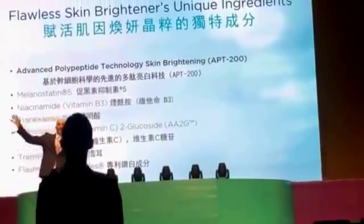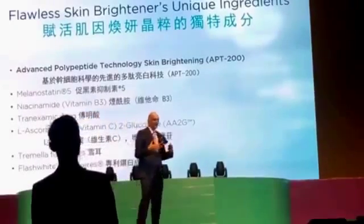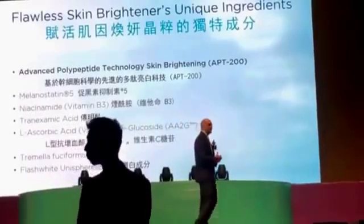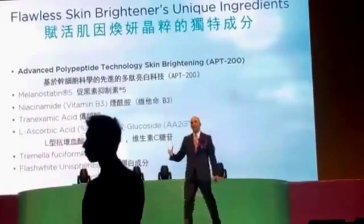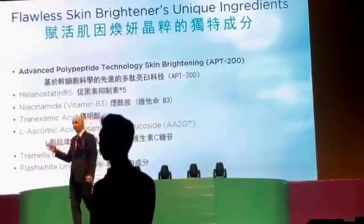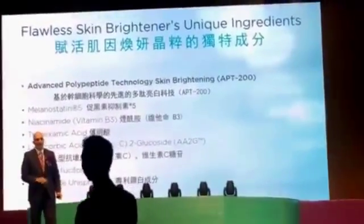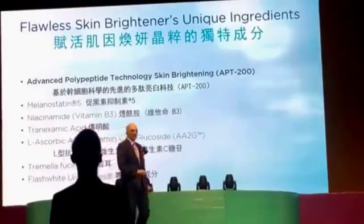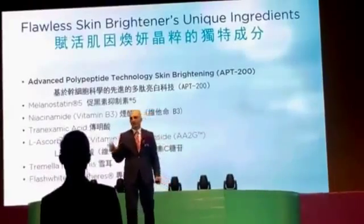So, having that idea of what actually happens, we created a unique product where until now all the products on the market were very harsh, and they had a lot of chemicals and they caused a lot of irritation in the skin, trying to bleach out everything or to chemically or put acids on to peel off the skin. With the Flawless Skin Brightener, we're not doing that. The idea is to use this ATP 200 advanced polypeptide technology.